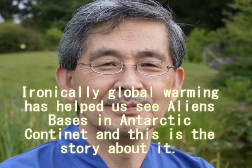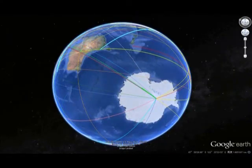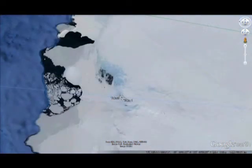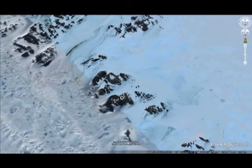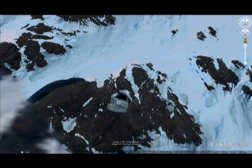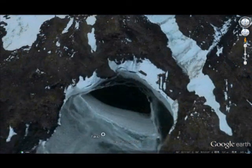Anyway, ironically, global warming has helped us to see the alien bases because ice and snow have melted down, and therefore the alien bases come out, and we can see their bases here. One of these holes was found about several years ago, according to an internet research service. Now you see this is a sort of a hole or a crater, but not a crater in the rocks.